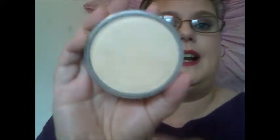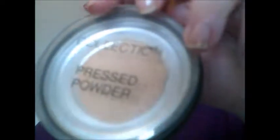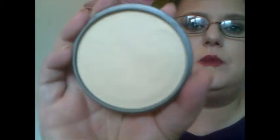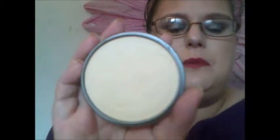The next one I have is the Rimmel Stay Matte. All the writing was coming off on the front of the packaging, and I hated it. It's coming off on my Collection one. Don't know if you can see right here in this corner, it's starting to rub off, and I hate that on packaging. I really do. I've used this one enough to take off the embossed pattern on the top, but I know a lot of people love the Rimmel Stay Matte, but I'm not 100% keen on it.